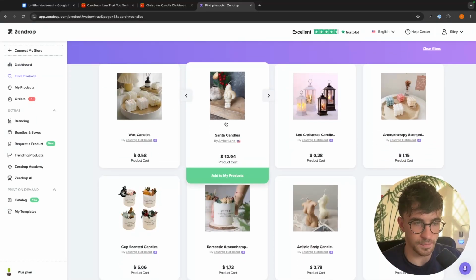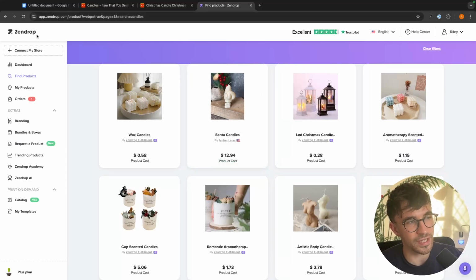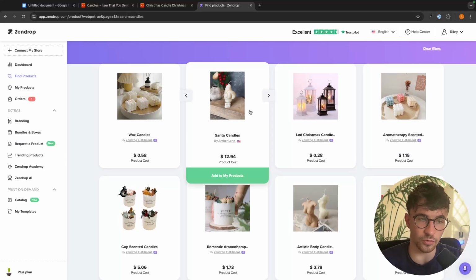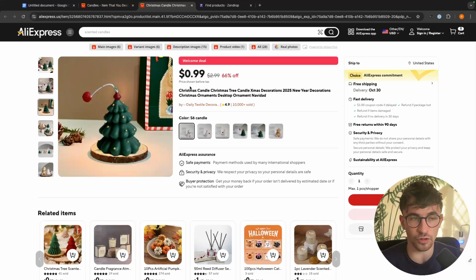If I was to dropship one of these candles and then my customer decided, hey, I don't really want this anymore, and asked for a refund, then using a premium supplier like Zendrop, we have some insurance against that. Because if my customer was to cancel their order, then Zendrop would also refund me for the product as well. Whereas with AliExpress, this is not the case. If the customer decides to refund, then you have to refund them the money, and you also have to eat the loss for the product that you bought.